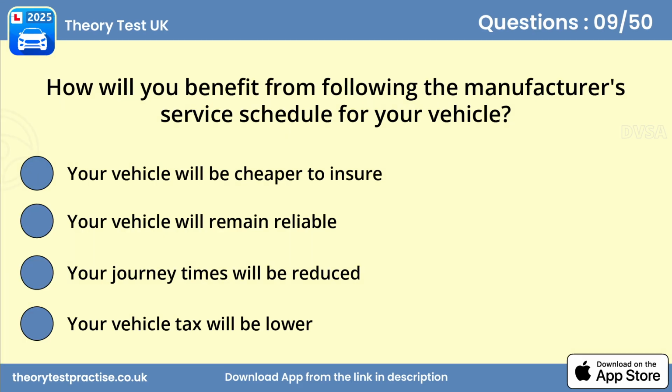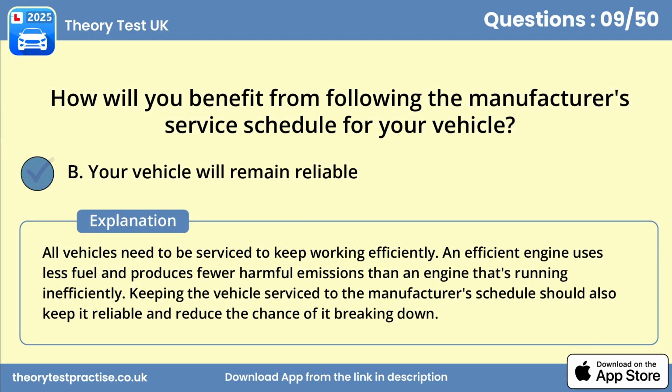Question 9. How will you benefit from following the manufacturer's service schedule for your vehicle? B. Your vehicle will remain reliable. All vehicles need to be serviced to keep working efficiently. An efficient engine uses less fuel and produces fewer harmful emissions than an engine that's running inefficiently. Keeping the vehicle serviced to the manufacturer's schedule should also keep it reliable and reduce the chance of it breaking down.